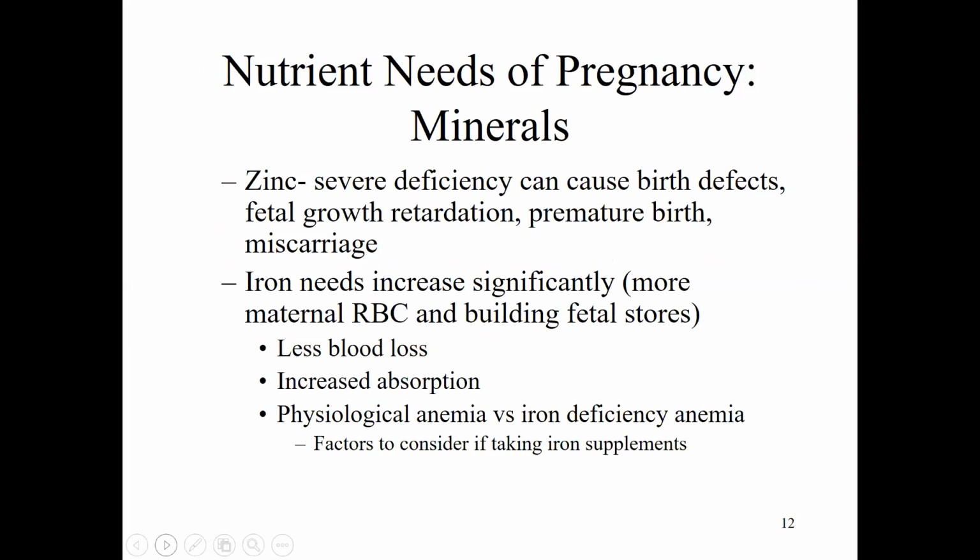Zinc's also one that's important. This is a mineral, a trace mineral. We don't have a lot of problems with zinc in the United States, but in places that do, or someone who might have a zinc deficiency, a severe deficiency can cause birth defects. It can cause growth retardation in the fetus, so it's not going to grow the way it's supposed to. It can cause a premature birth and a miscarriage, so also important.